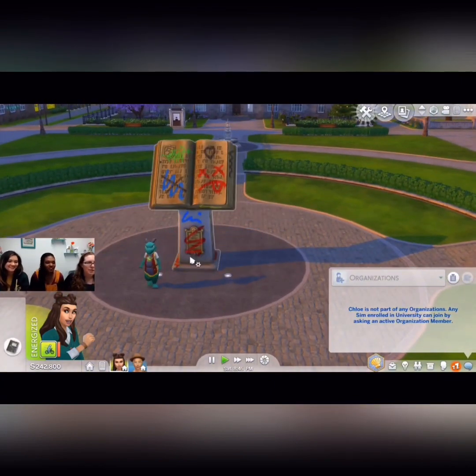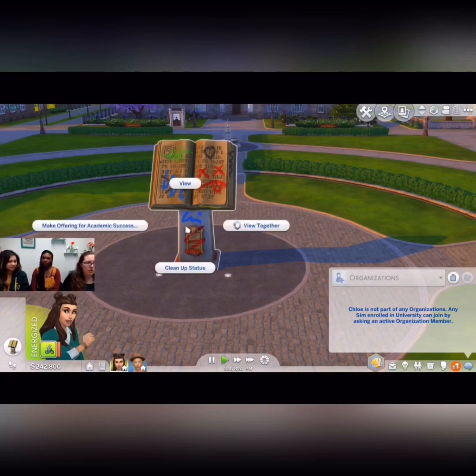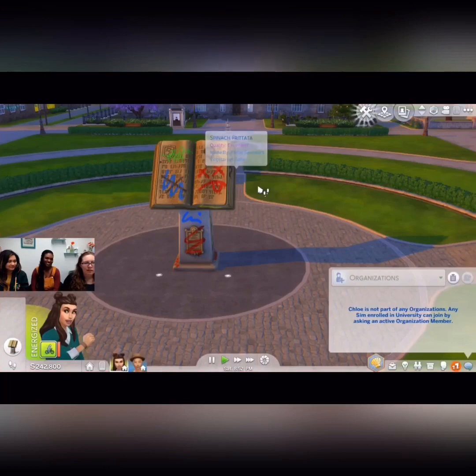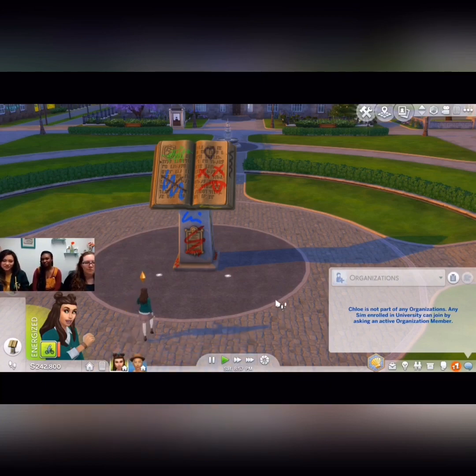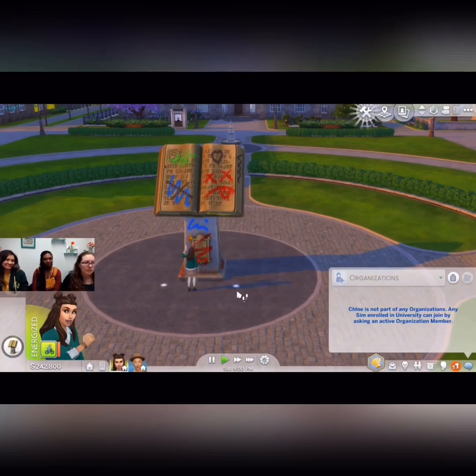Yeah, let's clean up our statue. There are ways that you can prank the other school's statue, ways that you can clean up, and also things like making offerings for success. So why not? Let's offer my food after I clean. If you want to know more about making offerings, you can go to the research machine and do some research there. That's cool.